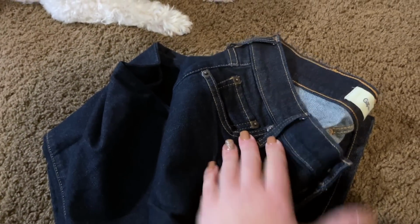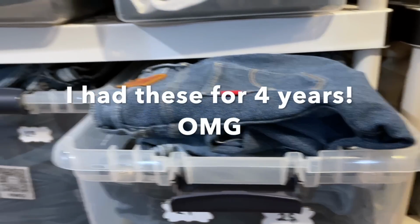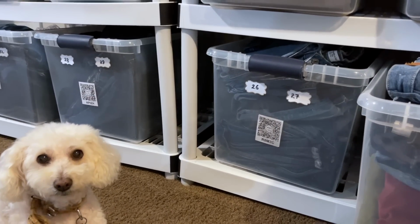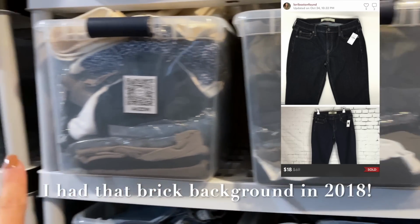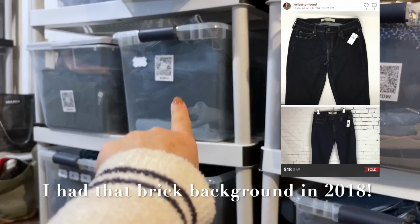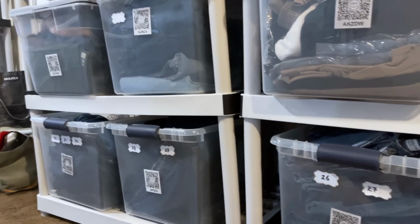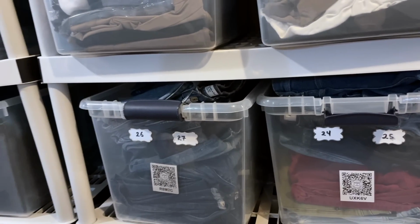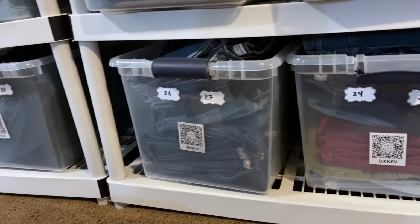Okay, these sold for $18. These were new with tag. I don't remember when I got these, but look at how many jeans I have. All of these bins are filled with jeans in this bottom row. And then these are all pants and more jeans, I think, in that NJ bin. So yeah, I'm definitely moving some jeans. I feel like I'm due to delist and relist all of my jeans.